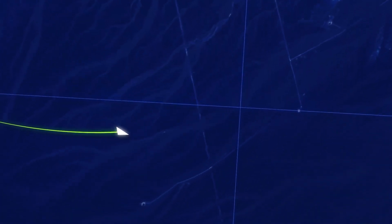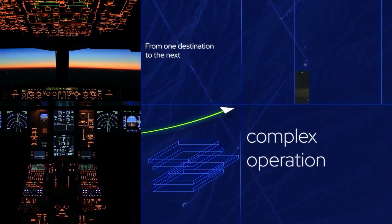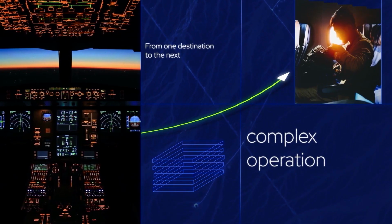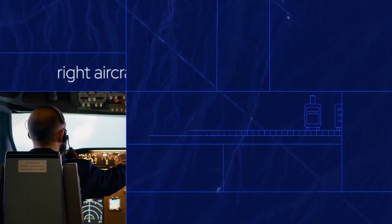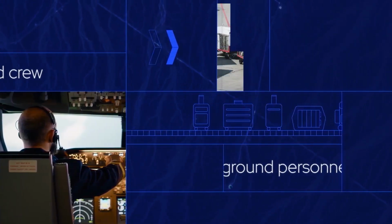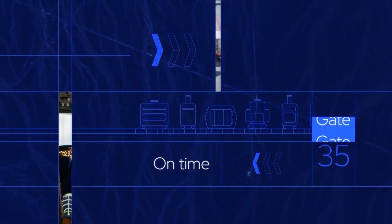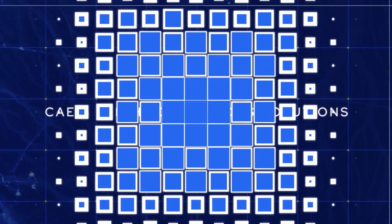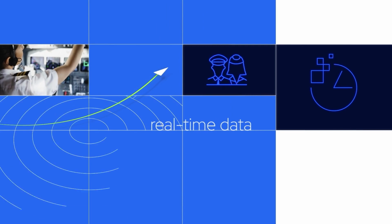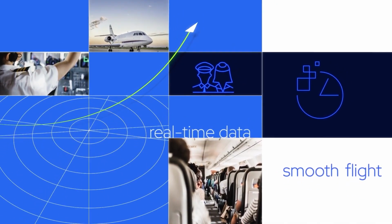Flying from one destination to the next is a complex operation that begins long before the first passenger boards the aircraft. It's an intricate choreography that results in the right aircraft and crew, ground personnel and passengers, catering and cargo converging at the assigned gate on time. And CAE's Flight Operations Solutions empower my colleagues and me with the real-time data we need to bring it all together for a smooth flight and happy customers upon arrival.